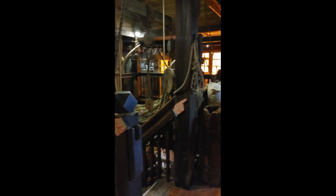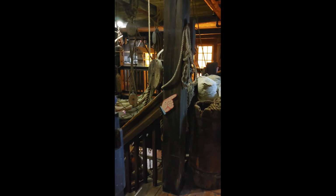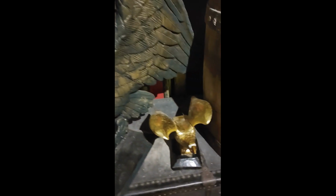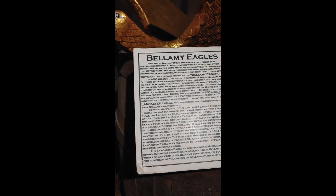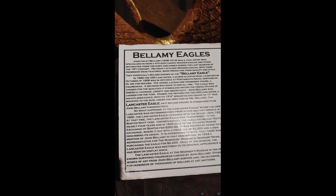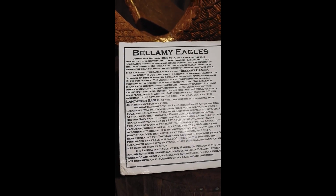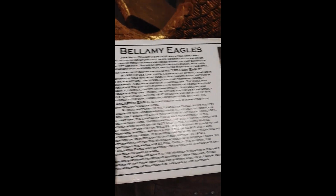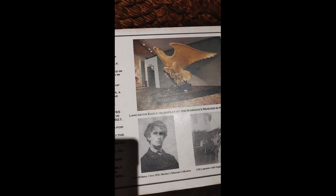We're upstairs now. I'll show you around at the Shipwreck Museum. This is pretty cool, but I'm going to show you this right here. So you see these eagles that are on a lot of ships. Looks like a gold one right there. This guy named John Hale Bellamy, 1836 to 1914, was a folk artist who specialized in highly stylized carved wooden eagles and other decorative items for ships and homes during the last quarter of the 19th century. And there he is right there.